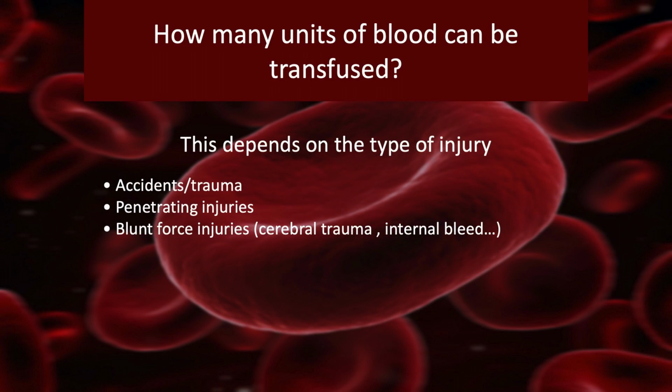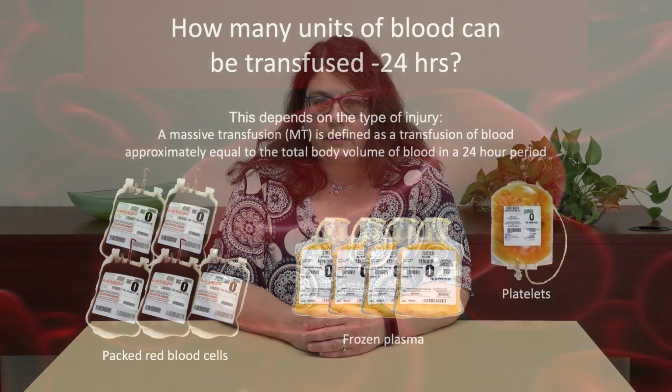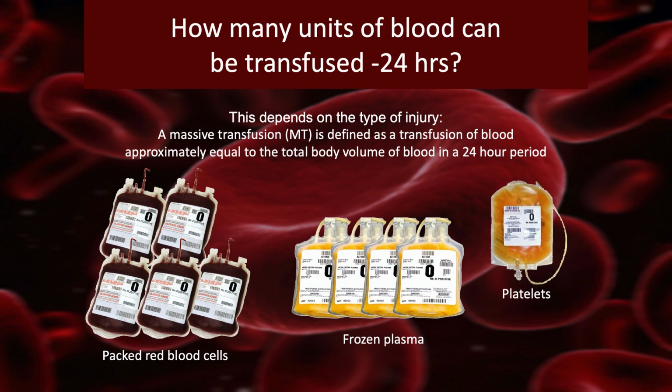Do you know how many units of blood can be transfused at any one time? Well, that depends on the type of injury. For an accident or severe trauma, you might need a lot of blood. For a penetrating injury, you might need less. For a blunt force trauma, for example, to the head or to the abdomen, it's on a case-by-case. How many units of blood can be transfused in a 24-hour period? Again, that depends on the type of injury.